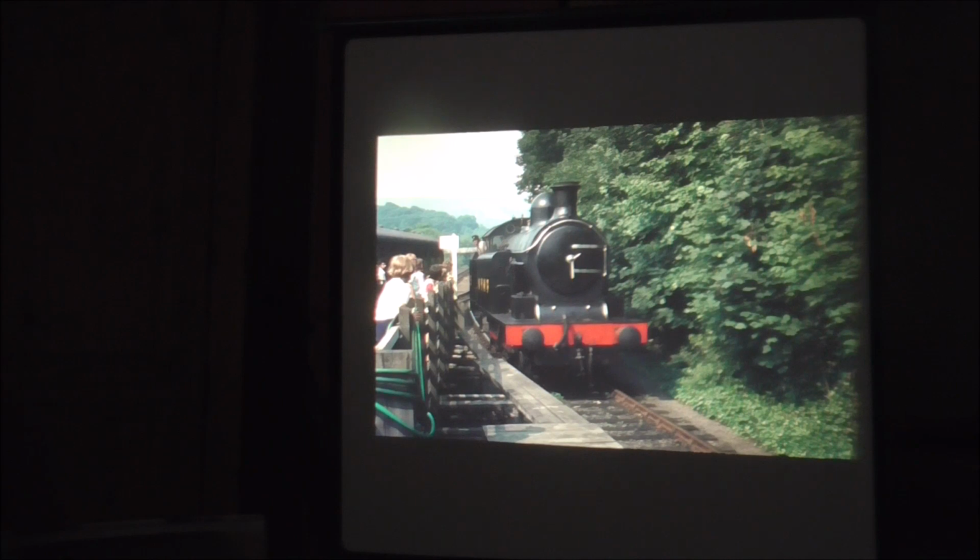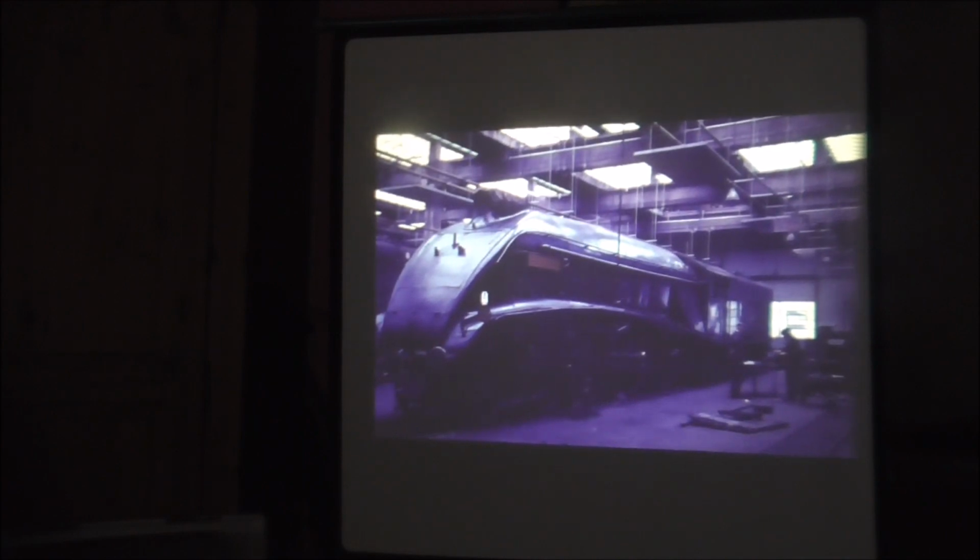Here we have the Lambton Tank, the North Yorkshire Moors Railway's Lambton Tank. This was taken at Grosmont in 1989. Here is Ravenham Hall going down. Where are we? Bewdley in 1989.